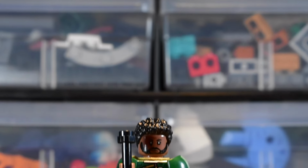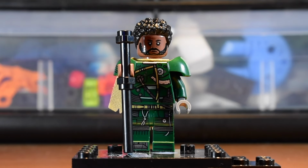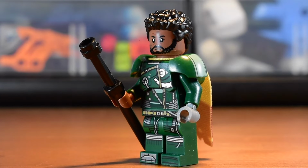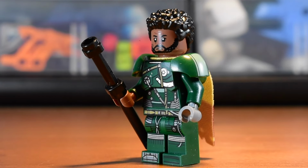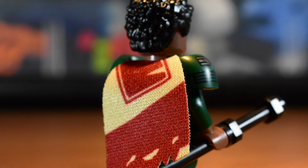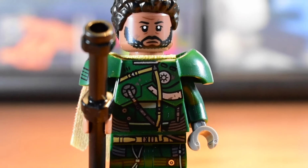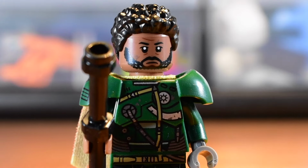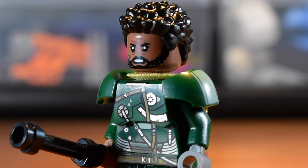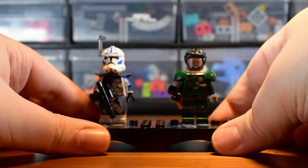Saw Gerrera looks pretty great. I can definitely understand people's criticisms about the color choice. However, I do think that in hand, the dark green looks a lot better than the rendered promo pictures. Though I will say the cape is not the best. I really like the face prints we get on Saw, even including the Forrest Whitaker eye. They really captured that likeness. Though I'm not really sure how I feel about the hairpiece. He comes with the same stand that every other 25th anniversary minifigure comes with.